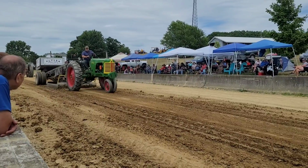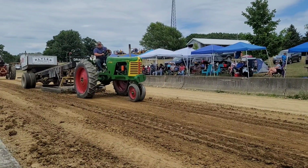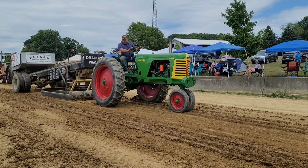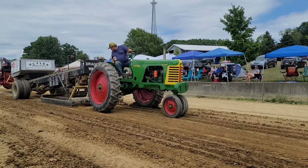Well, the Oliver Super 66. This is actually the guy that was leveling the track with the John Deere 4010. And now he's on a different green. He's digging in a little bit there. It's gonna be all she wrote. And again, this is the 3,500 pound class.